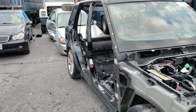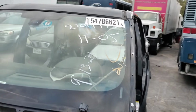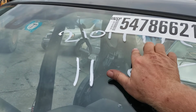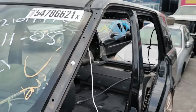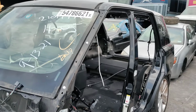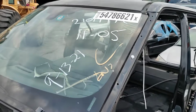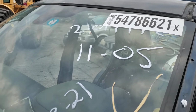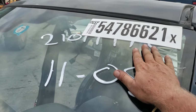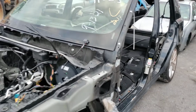This is a theft recovery. I know from my experience with dealing with this junk, this is a Dallas impound yard. So somewhere in Dallas, this thing was stolen, stripped. City of Dallas recovered it, went to the pound. The pound called the owner, called the insurance company, however it is. The insurance company called Copart. Copart picked it up, and Copart ran it through an auction.